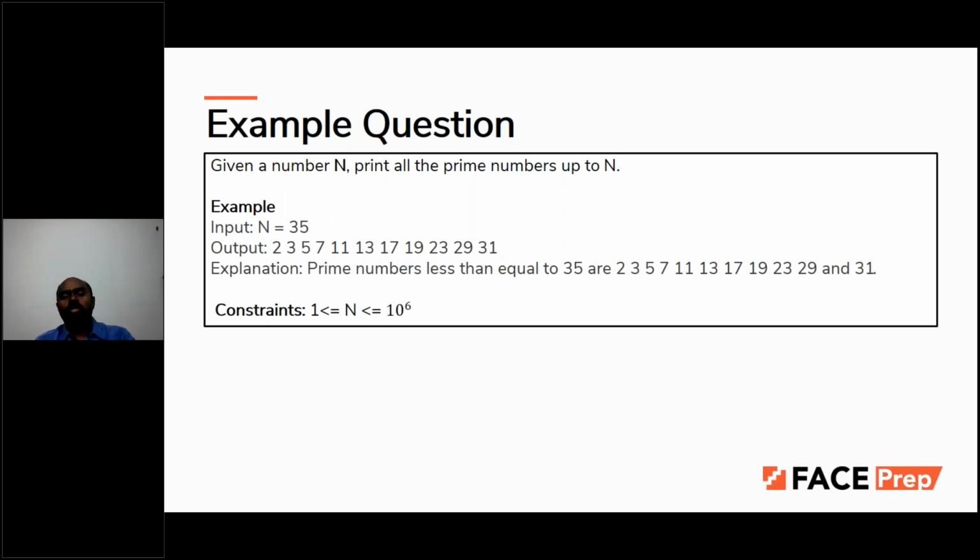So first I'll take 2, divide 37 by 2, no, it is not divisible. Then again I take 37 divided by 3. Then I take 37 divided by 4. Like this, I'll have to check for all values up to 36. If none of these numbers are able to divide 37 perfectly, then I will say 37 is a prime number, right? Now I need to do this for all values up to 10 power 6, right? So after 37, if we go to 38, again I have to check for all values from 2 to 37. For 39, I have to check for all values from 2 to 38.